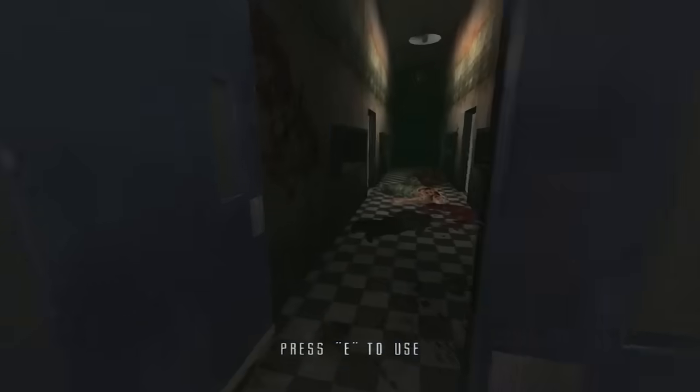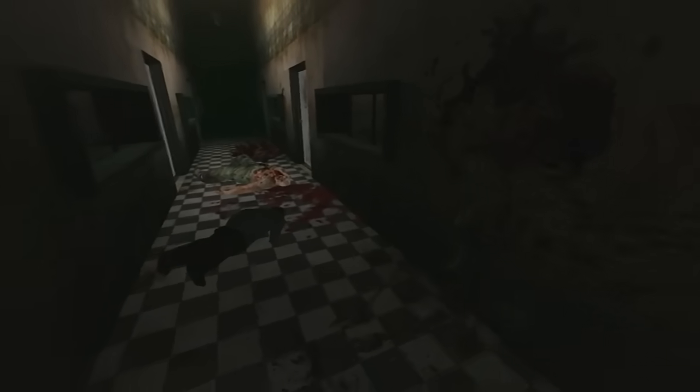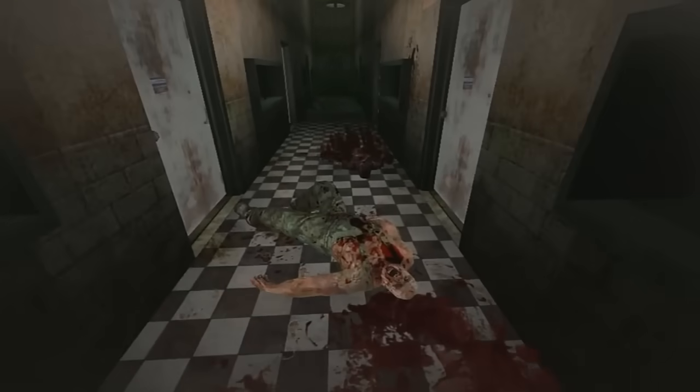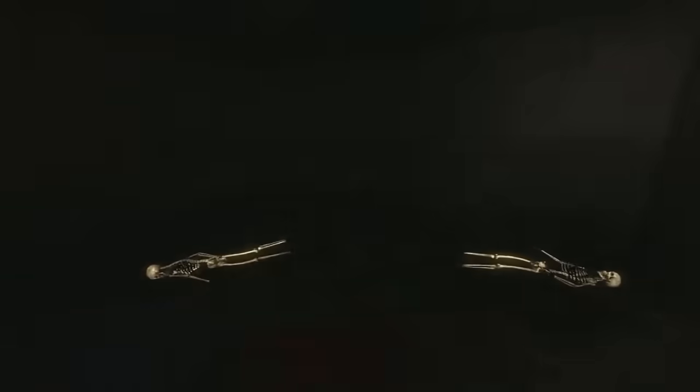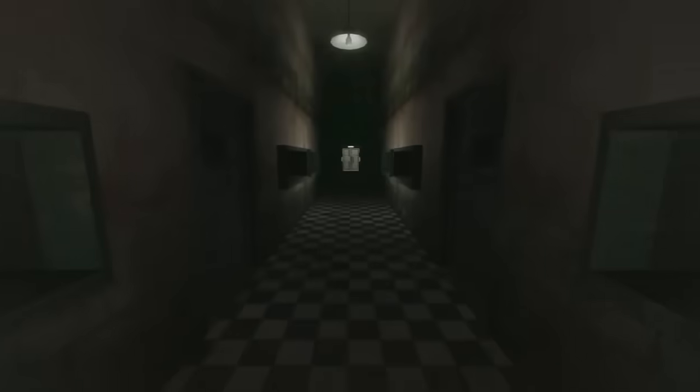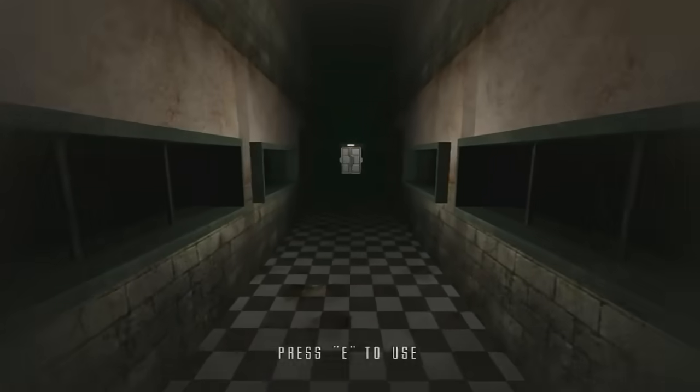Mental. Mental is an indie horror game created in FPS Creator that takes place in an asylum which the player must escape. Through exploring the asylum, you must collect various key cards that will unlock various doors.